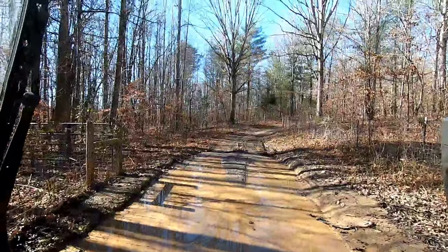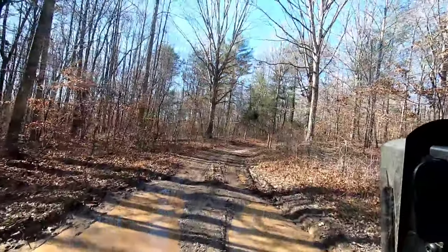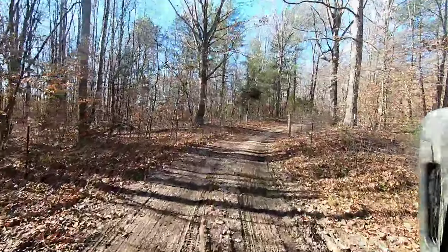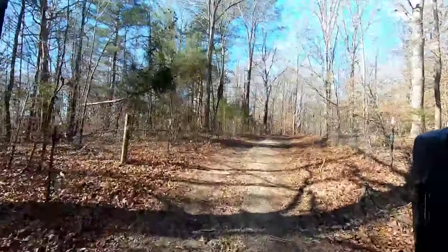So this time of year, what we're going to do is just put that rock in and ridge it. But this is deep. That hole right there is pretty deep, real deep. So take a little bit of 2-inch rock to fix that. And I think that is the worst of it. I think that is the worst hole.